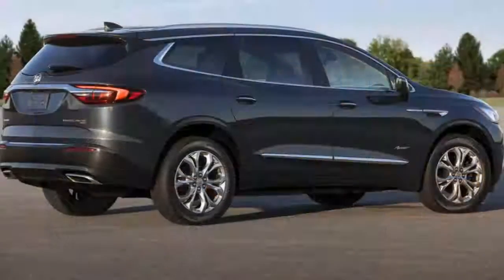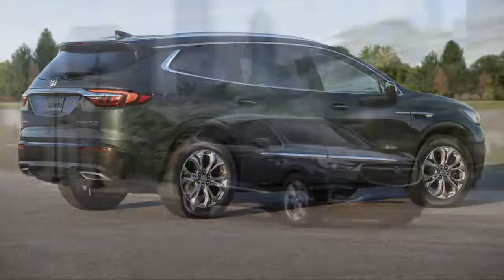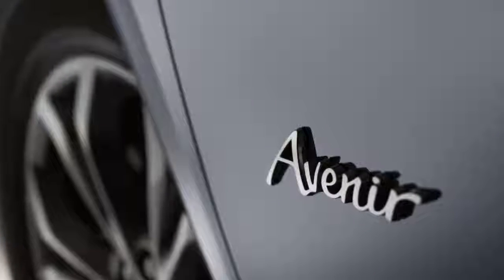The new Enclave has a longer wheelbase too, plus more space for cargo and people's heads, especially in the third row. Buick claims 90% of previous Enclave buyers opted for 7-passenger seating, so that's the only way the new model comes.